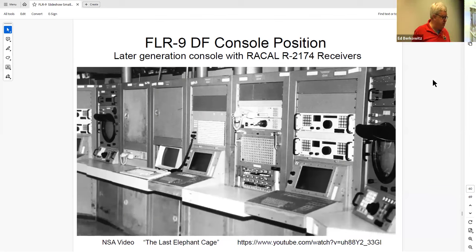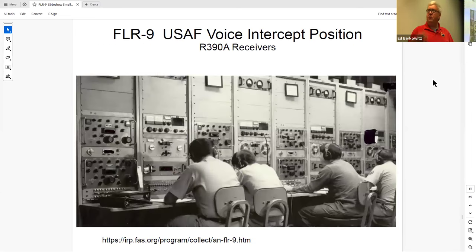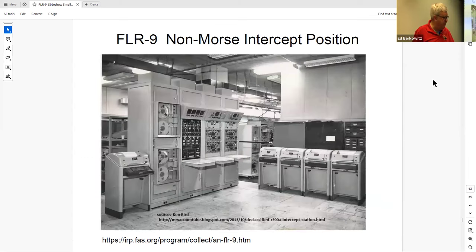You've got the replacement of some of the older receivers with the newer Raycal RA6970 receivers, the R2174s, a few early generation computer systems and computer display screens there. This is a typical user operation here. This is an Air Force voice intercept facility. You've got the folks there with the R390A receivers. They've got their tape recorders. They've got their headphones transcribing enemy messages from around the world.